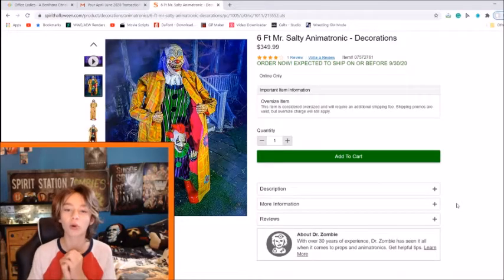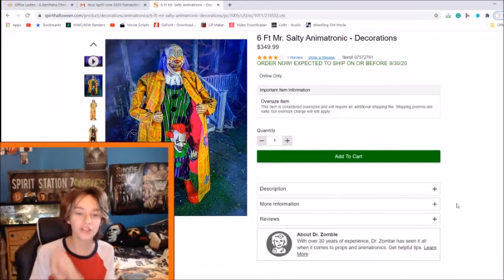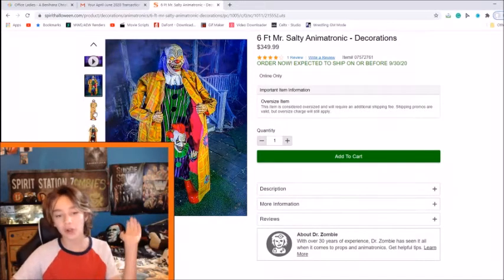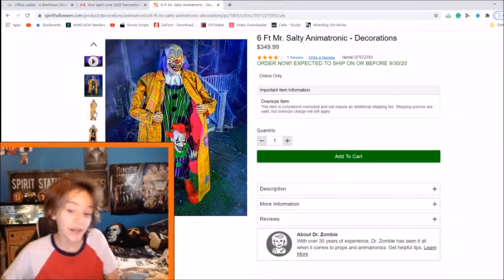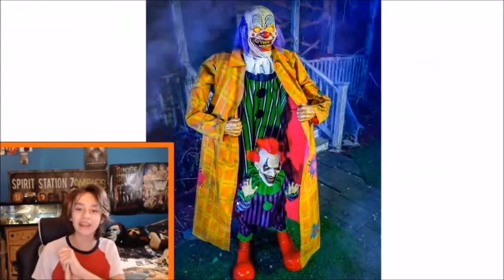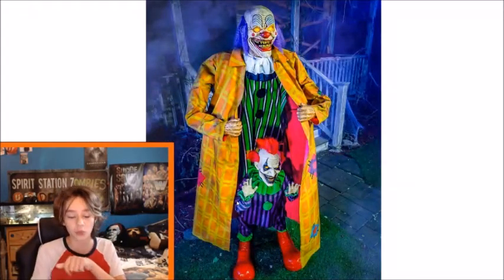Coming in at number 4, I have the 6-foot Mr. Salty animatronic. So again, I did a video on this like I did with all the other sneak peeks that came out. And this animatronic was actually leaked before it came out. The name was leaked, and then the stock photos were leaked.